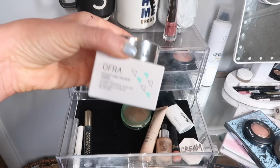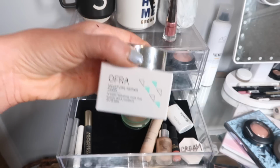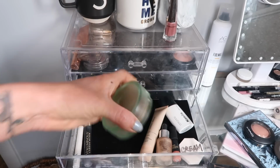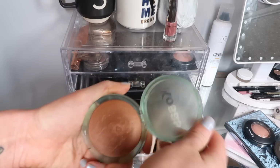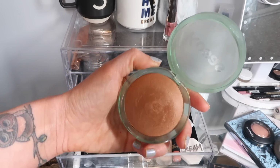I will put this in my bathroom. I'll have no problem using this up, but not something I would repurchase. So then I have my Kosas bronzer. I don't want this to turn into a review since it's the Shop My Stash. I've used this a few times.